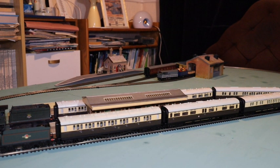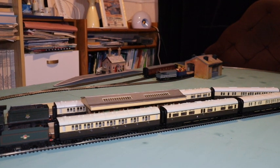Highbridge branch. Now, the very, very last locomotive, the grand finale, and we've got something new as well, which we shall show you. A new purchase.